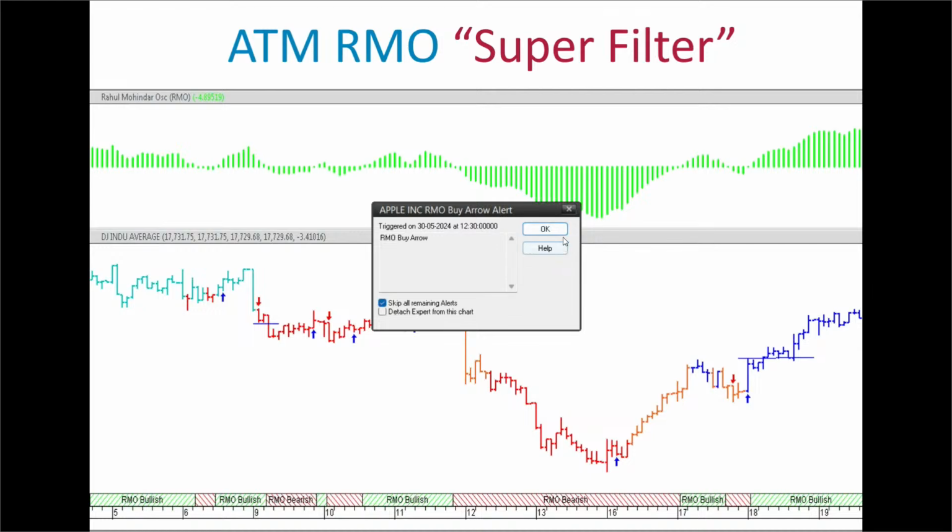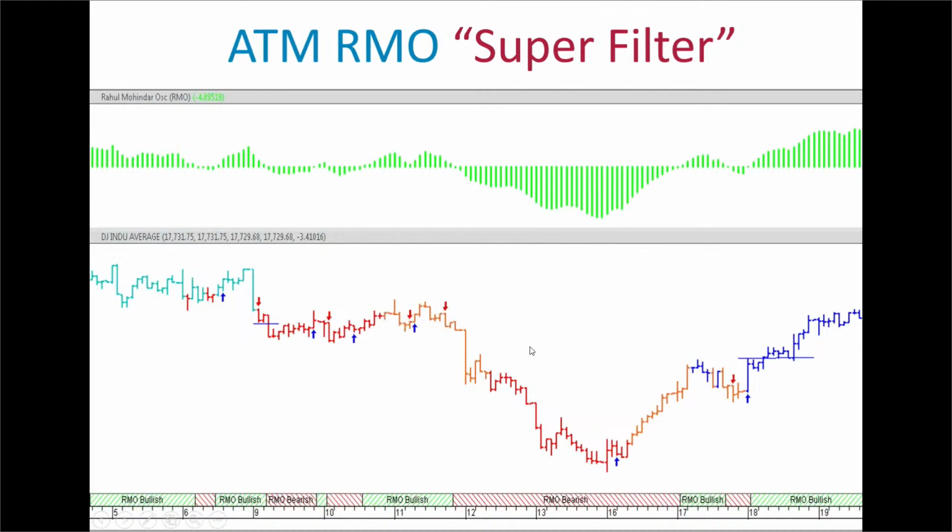So the idea is to elevate to a system which is superior, right? So does it mean that the super filter is a slower version? No, the super filter is often faster. For example, this red bar comes in much before the RMO even went negative.